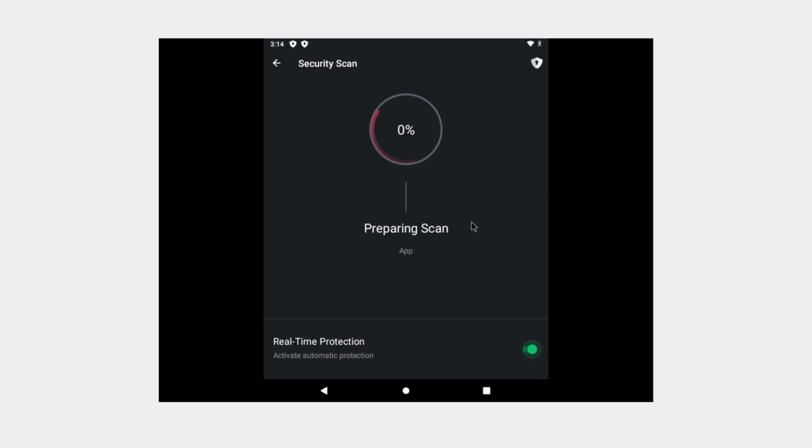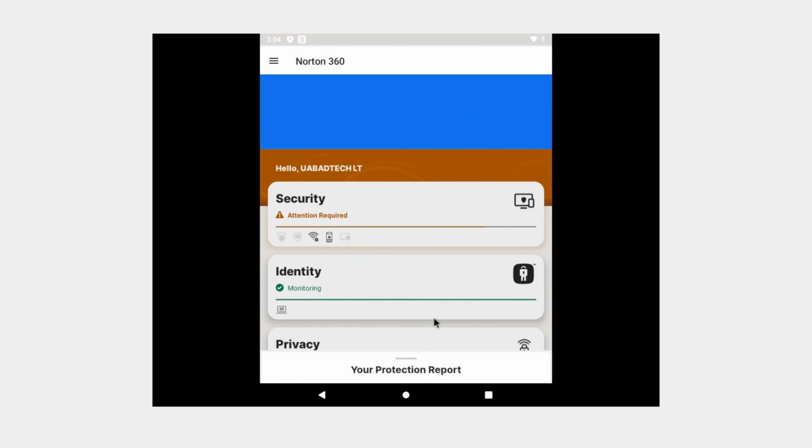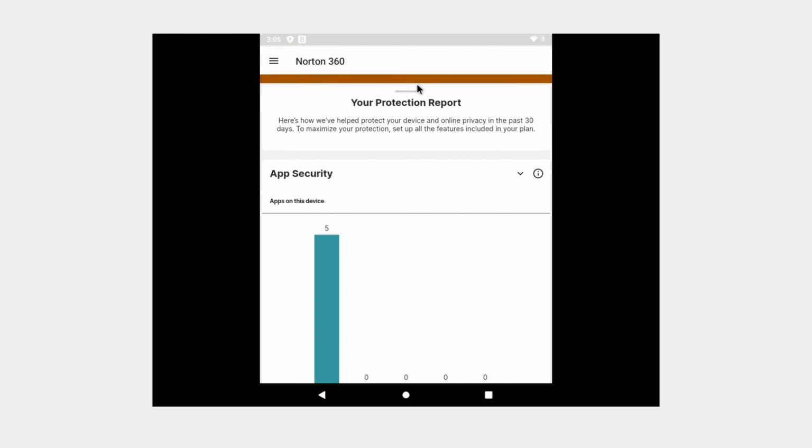And lastly, I tested out Norton 360 with the same planted malicious files, but it scans only apps, not downloaded files. So for this reason, no malware was actually detected. So while it's good at detecting malicious applications, for separately downloaded files, Norton doesn't do that much.